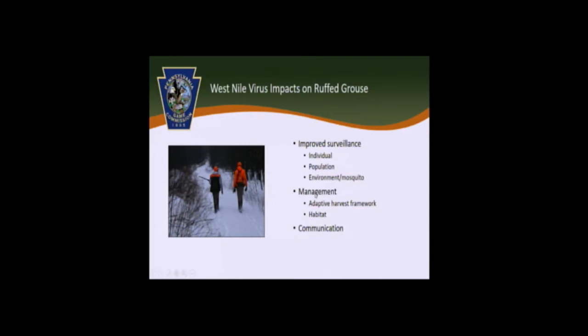We've obviously used it for management, and Lisa's presented this before, creating the adaptive harvest framework, as well as having this be even more emphasis of why we need habitat, and also in some ways looking at ways that we can create habitat in a more efficient way, if we do see elevation gradients, if we do see distance to roads or other factors that are involved with mosquitoes. And we've also used it for communication, not just in Pennsylvania, but they're using this research nationally.